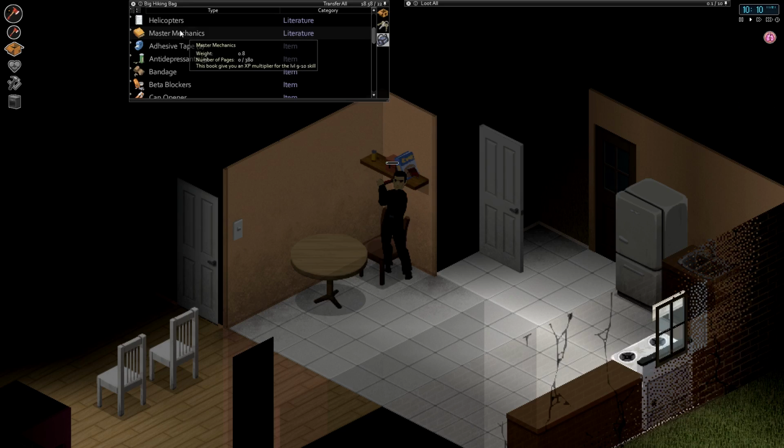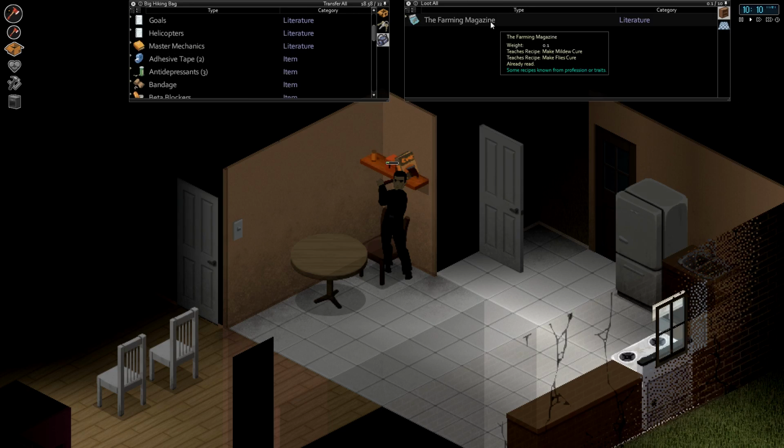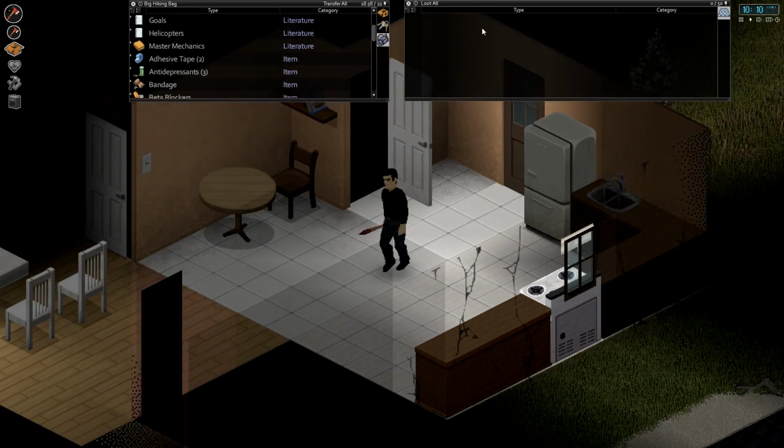I have our Master Mechanics book. I brought our helicopter book, so if we have another helicopter event, we can keep track of that in here. Now, the last one was back on the 15th, so hopefully we don't get one while we're down at the mall. Hopefully we get spared.